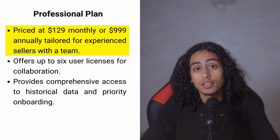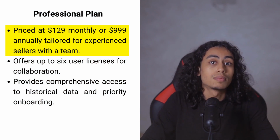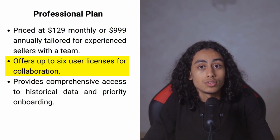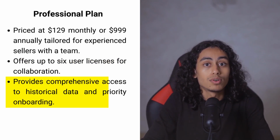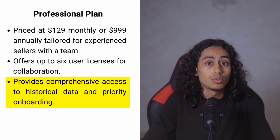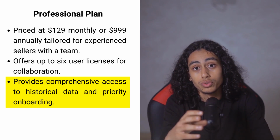For the leaders of the Amazon selling domain, the professional plan stands as the top of service, available at $129 per month or $999 annually, customized for ambitious sellers with a team. This plan offers up to 6 user licenses, facilitating seamless collaboration among team members. It provides the most comprehensive access to historical data and tools, including priority onboarding, ensuring a swift start for users.